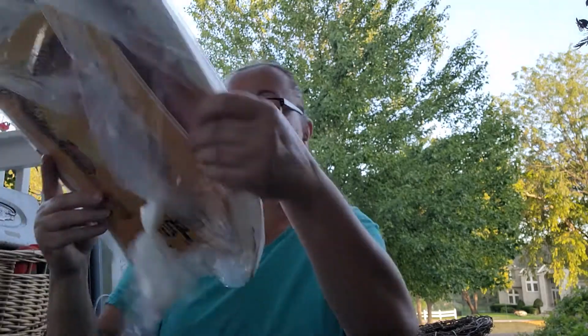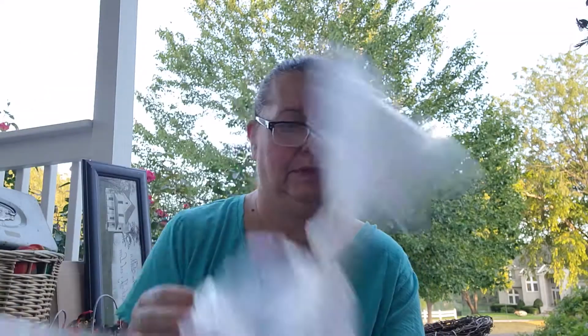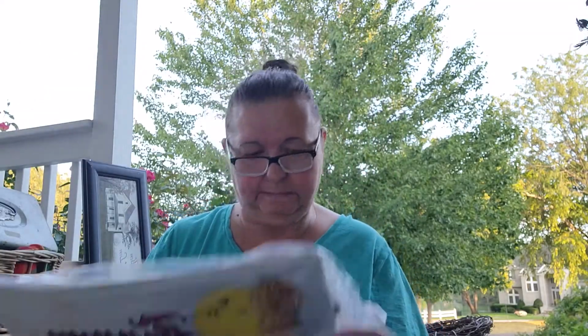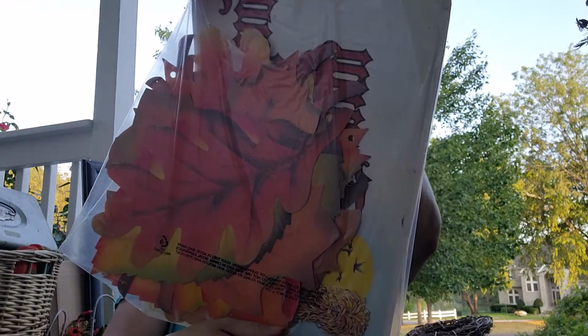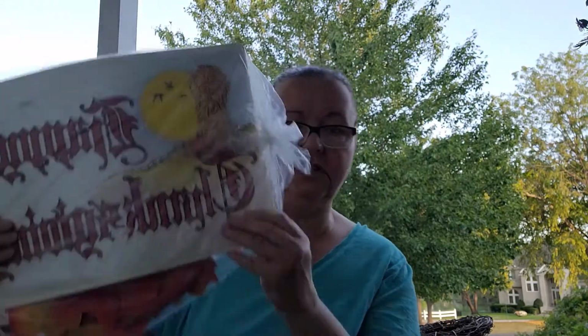And then I picked up this bag. So this one here has a bunch of those turkeys that I just showed you. And then in this bag, it's a bunch of leaves, but then there is this one here and it says Happy Thanksgiving. So there's a bunch of leaves in this one sign, so I just went ahead and grabbed the whole bag. Why not? And also, what is this? Nothing.